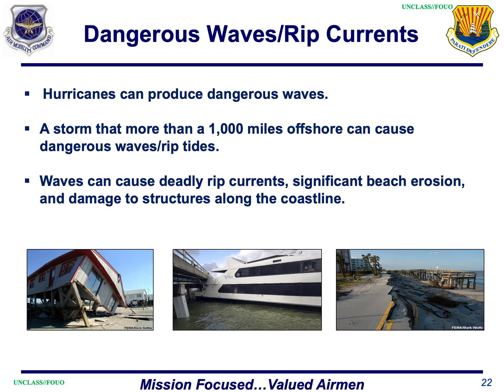Dangerous waves and rip currents. Hurricanes can produce dangerous waves. A storm that is more than 1,000 miles offshore can cause dangerous waves and rip tides. Waves can cause deadly rip currents, significant beach erosion, and damage to structures along the coastline. Avoid beach activities and structures near the coastline during hurricanes to avoid rip currents and elevated waters.